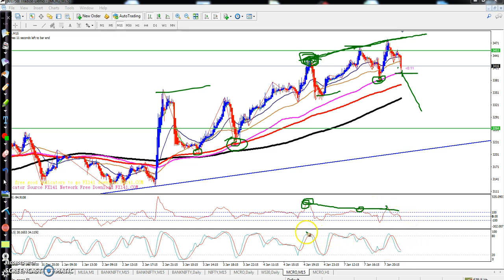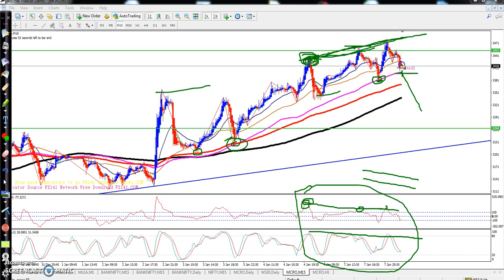If you see stochastic also the same, we are connecting stochastic, the price is falling. So the stochastic line and percentage R line are falling, but price is still showing going up. But when they form this kind of pattern, it is confirming that price will fall down, right? So from that area I believe that price will fall, from around 3451 to 3264.